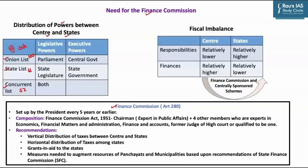Now, with respect to the distribution of legislative powers, the Parliament alone can make laws on the subjects placed under the Union list. The state legislature alone can make laws on the subjects placed under the State list. However, for the subjects placed under the Concurrent list, both the Parliament as well as the state legislature can make laws. However, in case of conflict between the Union law and the state law, the law made by the Parliament shall prevail over the law made by the state legislature. This is as far as the distribution of legislative powers is concerned.